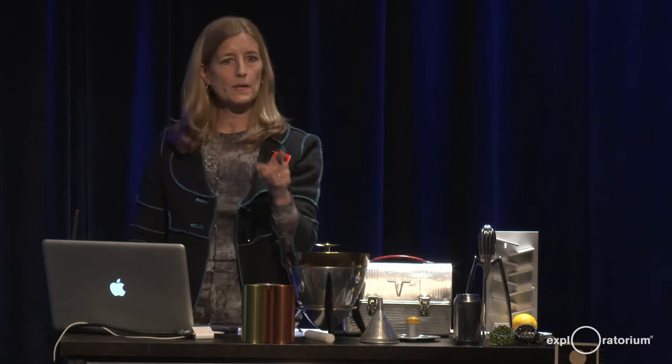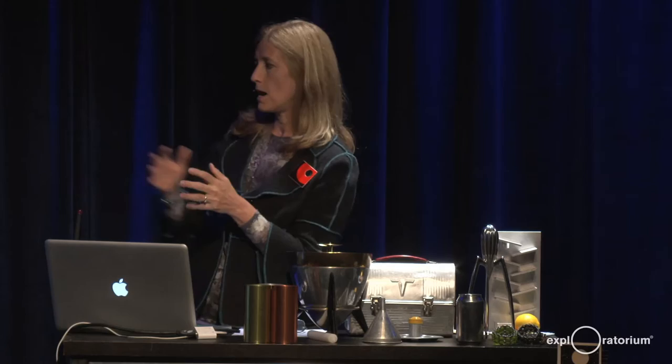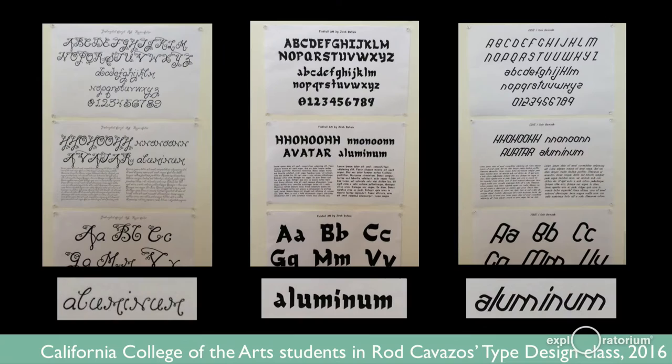I'm here tonight not just because I'm an art historian or a design historian, but because the day after Stephanie wrote to me and said we need to have someone talk about industrial design and aluminum, I went to a graphic design critique. And the graphic designers from Rod Cavazos' class were designing fonts, different letter forms. You can see I have three examples here on the screen, and each one is very, very different.